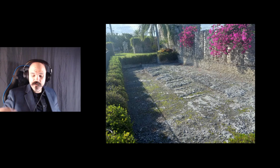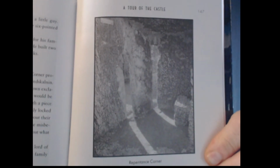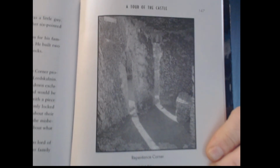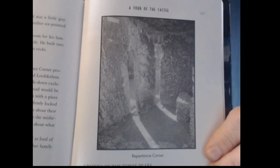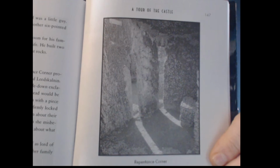Alright, now we just have pictures left for this chapter, which I will show and explain. So first we have the Repentance Corner. And I guess he had it so that people would stand there. His family would stand there, put their heads in the holes and be lectured.